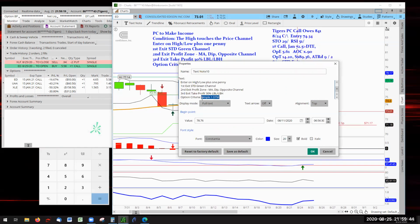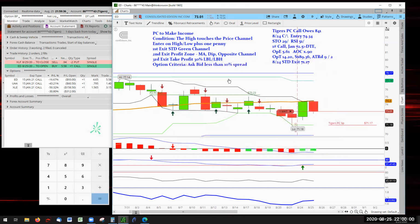So this rule now has been eliminated. Well, actually, no. What is this? It says put the ask bid less than 10% spread. Okay, there you go. There's our lesson for today. When you go and look at options, make sure that the ask bid is less than 10%. Some traders like 5%, so you have to find your niche.